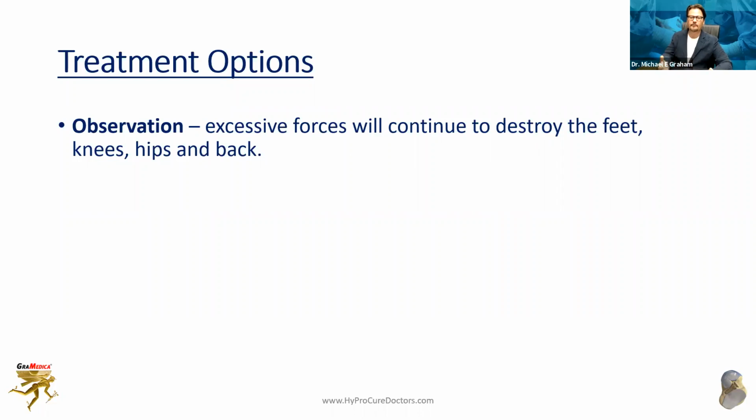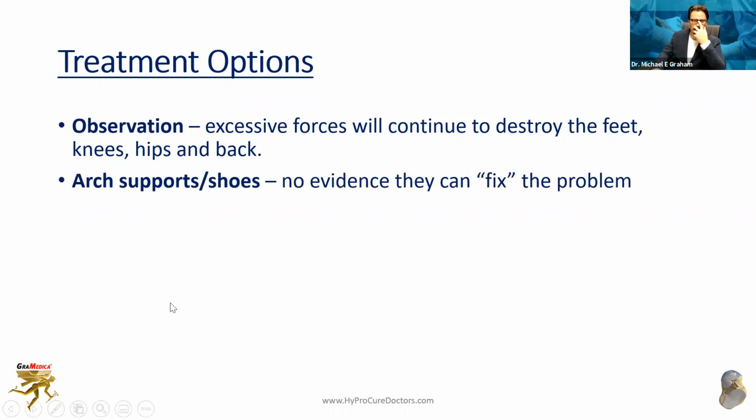This is scientifically proven. This isn't me just blabbering here. There's studies out there showing this. So observation is the worst form of treatment. Arch supports, shoe inserts, again, they're better than nothing. They're going to have some support, but the evidence shows that they are not going to fix the problem.